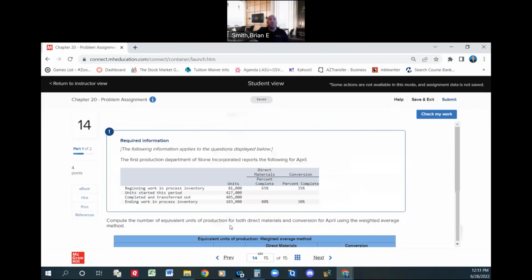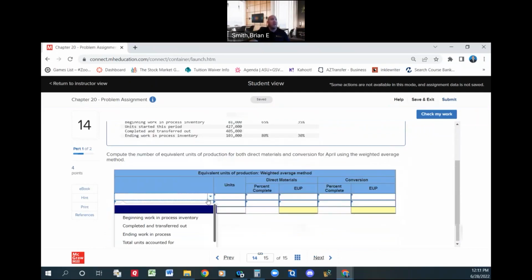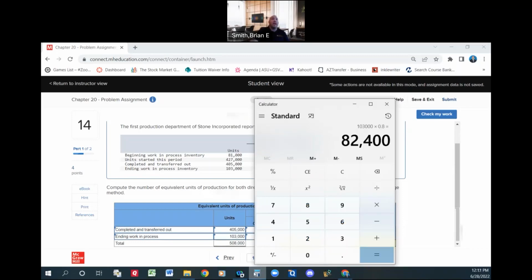All right, compute the number of equivalent units of production for both direct materials and conversion for April using the weighted average method. Well, that's what I taught you, the weighted average method from the prior one. So that's all we're doing anyway. Let's do that again, though. We're going to start off with completed and transferred out first, and then we're going to do our ending work in process. So with respect to direct materials and conversion, it should be the same. 405,000 have been completed and transferred out. So we know that that's 100%, not 1,000%. 405,000 for both of those as equivalent units. It's here at the ending work in process inventory that we've got to figure things out. 103,000, and for direct materials is at 80% for a total of 82,400.